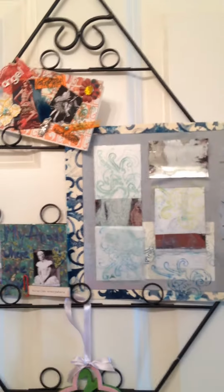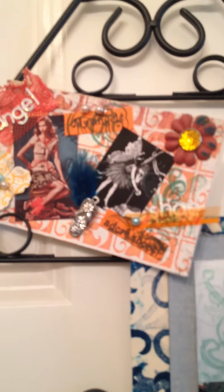Here's my door coming in. And I have this big thing. My girlfriend had one of those candlelight parties or something, and I got this big, huge honking thing. And on it I have little, like, they're not really ATCs, maybe like iCAD type things, but they're about angels.